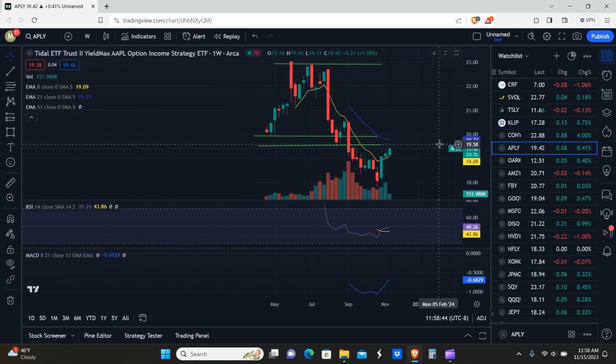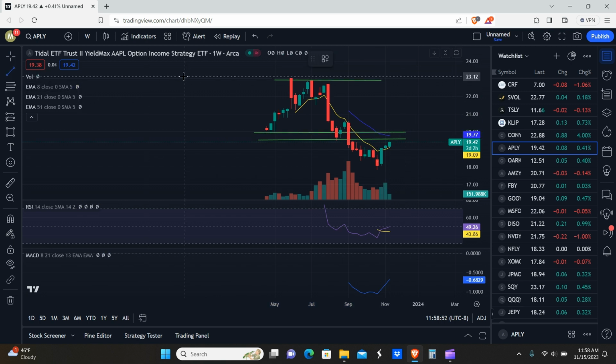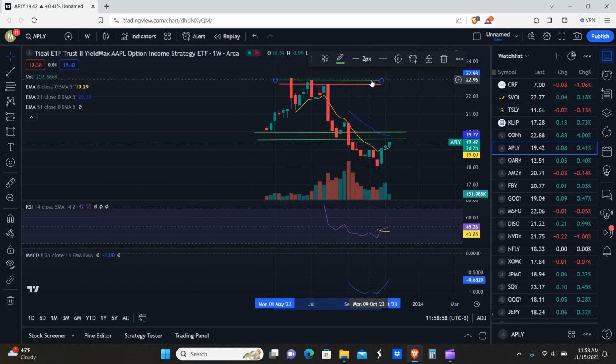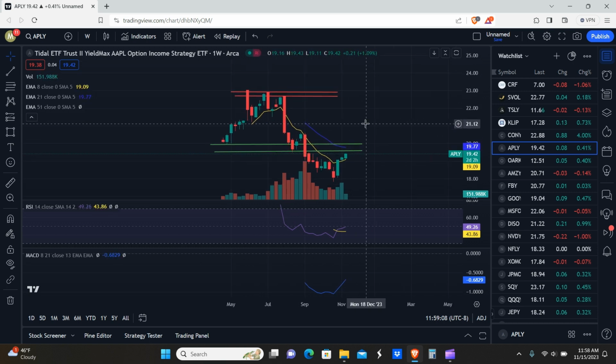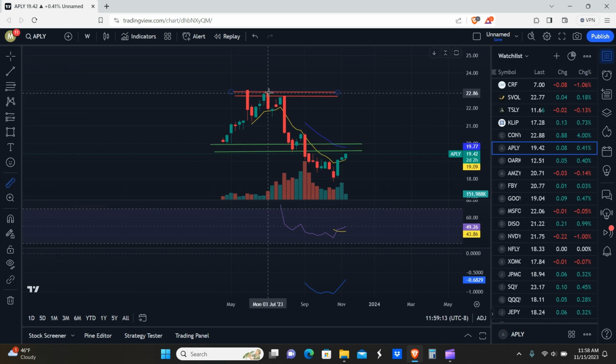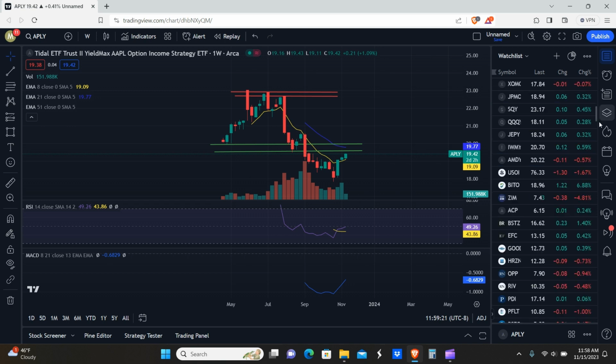We can take a look at Apple here. You can see that Apple did kind of break our support zone, so to speak. We kind of have a resistance zone here, but it's not super defined. We usually want to see many touches. So you've got 3 here, 4 here, or 5, I guess you would say. And then after the 4th one, we got a breakdown to the downside. From the top of this thing, if we take this candle down to here, we're down about 15%. So this one's not doing so good.